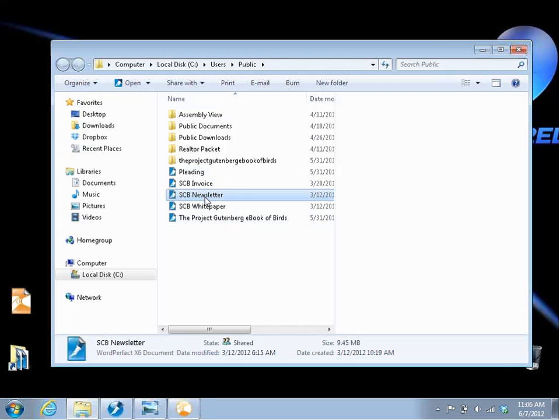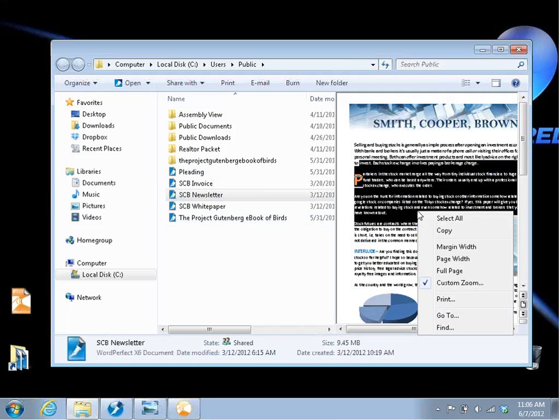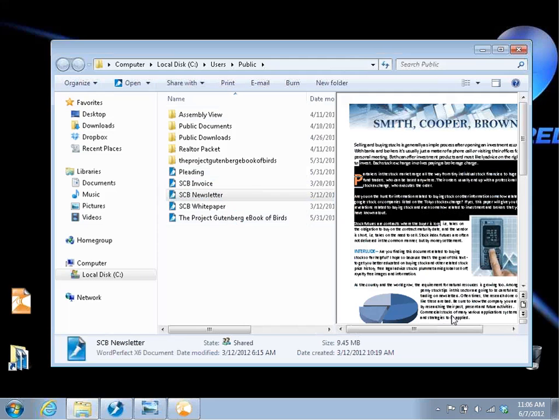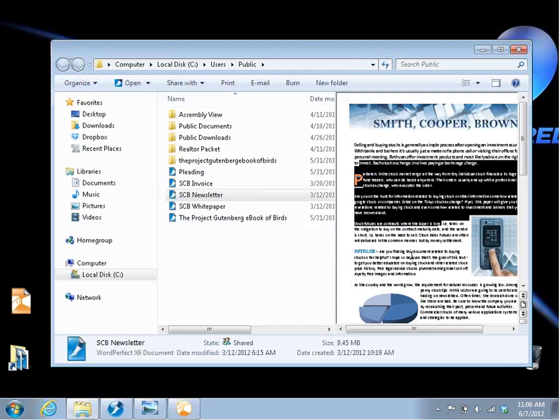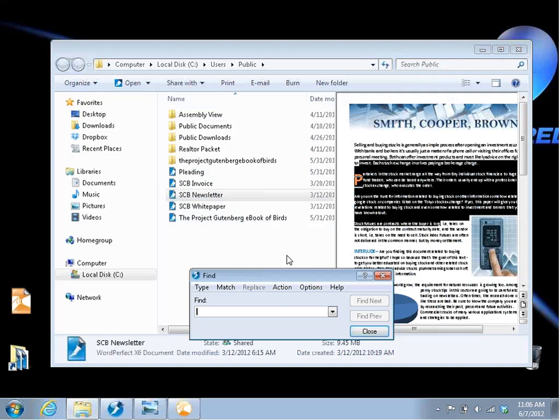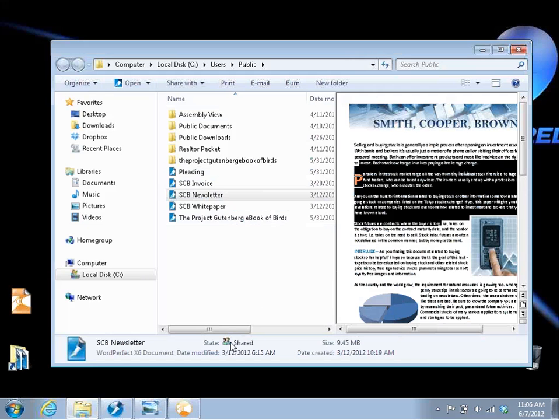so now users are able to accomplish work. They can go in, they can highlight paragraphs, they can copy. They have custom zoom controls, more than Microsoft offers in the same preview pane. Also, to make it familiar to the user, we added Go To and Find, and these are the same dialog boxes that they're accustomed to seeing inside of WordPerfect, so they can go to a heading, to a page, also find, same dialog again, no relearning, no learning curve to be able to use this in the operating system.